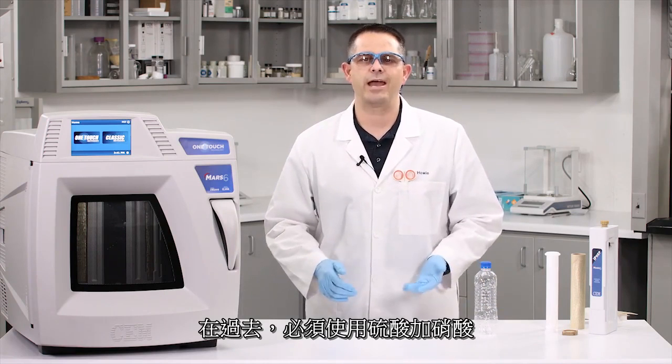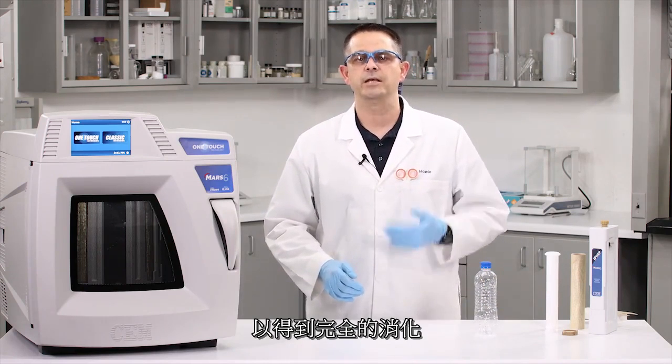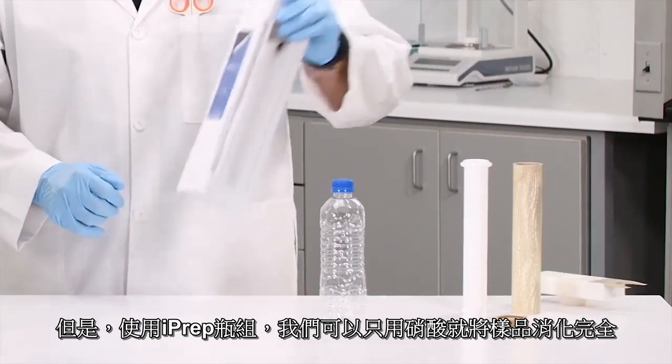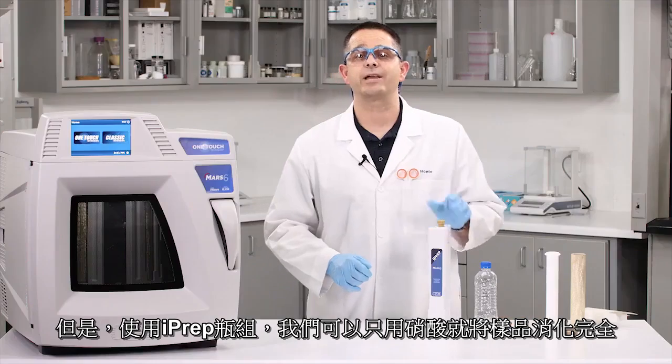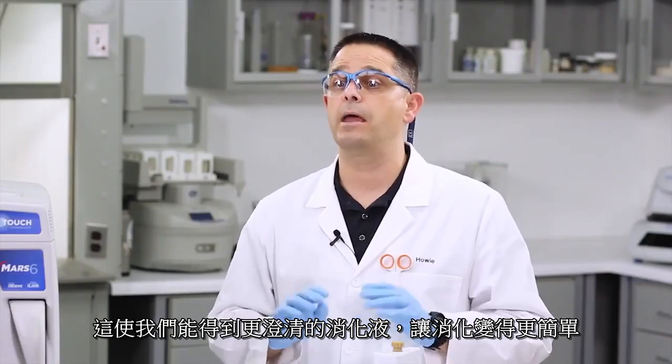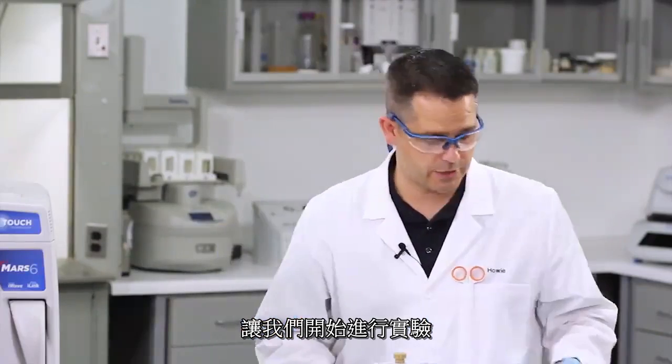In the past, sulfuric acid had to be added to nitric acid in order to get a total digest. But with the iPrep vessel, we can now digest a sample in nitric acid only. This will make the digestion and analysis cleaner and much easier. So let's go ahead and get started.